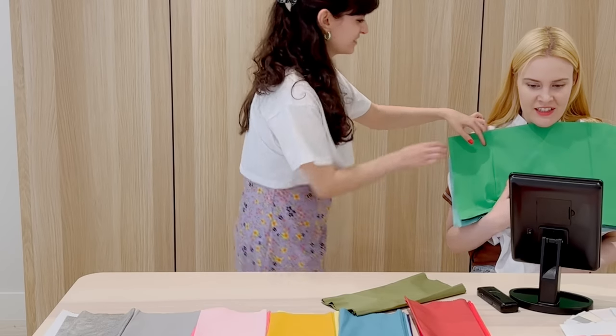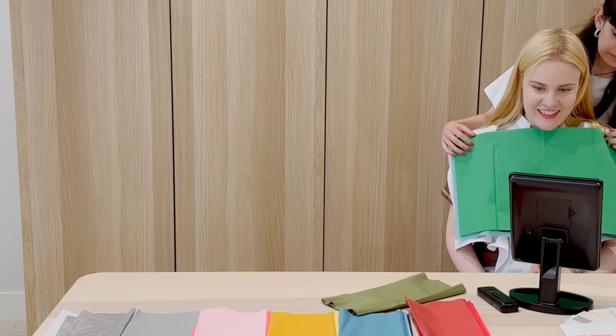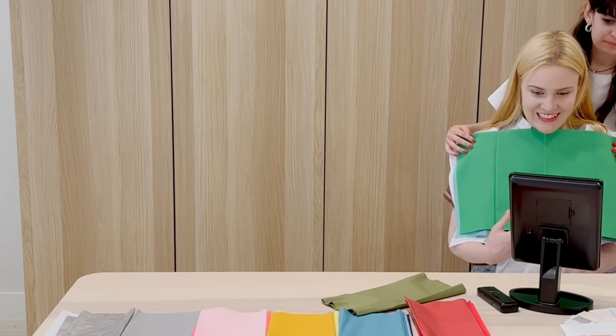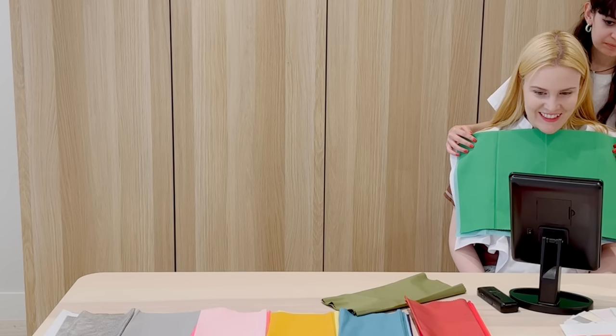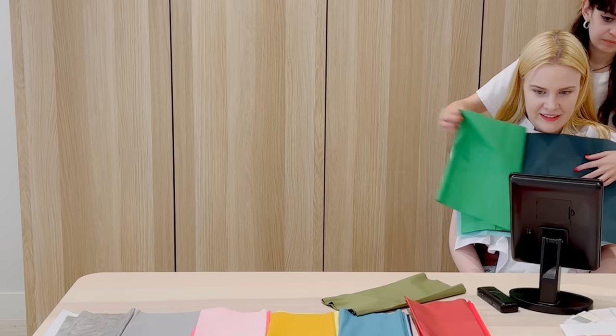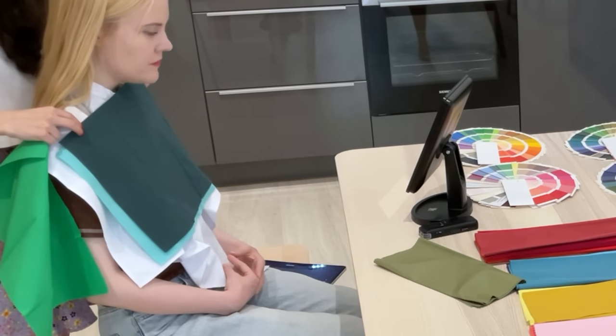Very similar style of colour. So it's nice and bold. But I think the others are better, which warps my judgment a bit, because I know there's better ones. Exactly, we're looking for the best one. I feel like this one's a bit too much. This is too intense for you, I think.